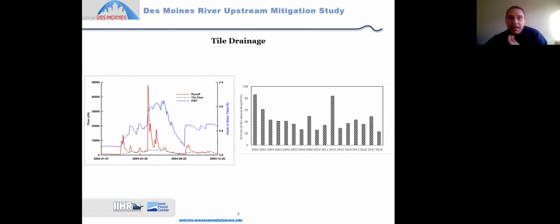This model also has a tile drainage module based upon the location of the predicted water table. So this is a surface-subsurface model. The model is not only making predictions about stream flows, but also a fluctuating water table at each one of those computational elements, at each one of those triangles. And based on the location of that predicted water table, the model makes a prediction about tile drainage flow, so tile drainage contributions to stream flow.